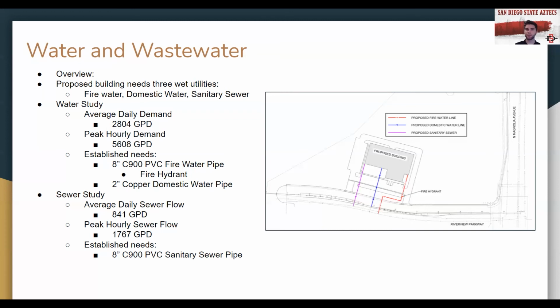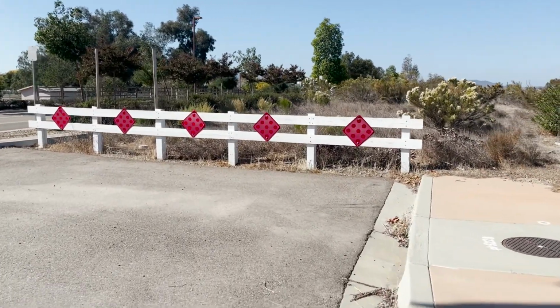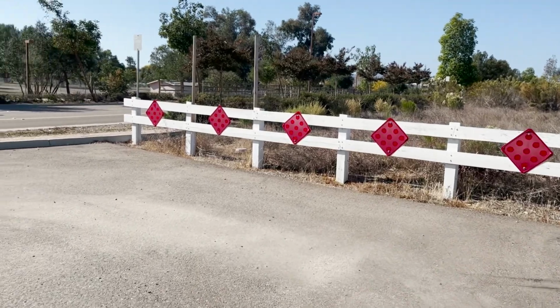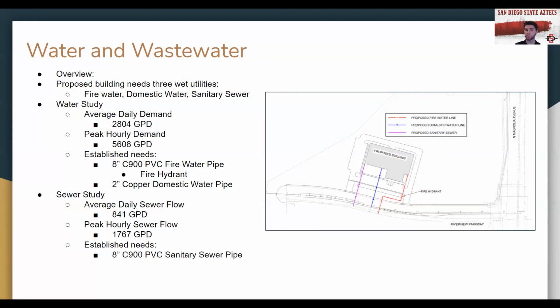The water study found an average daily demand of around 2,800 gallons per day and a peak hourly demand of around 5,600 gallons per day. These demands established a need for an 8-inch C900 PVC firewater pipe connected to the building, as well as to a fire hydrant along the southeast side of the facility. In addition, a 2-inch copper domestic water pipe would connect to the building from the existing water line running along Riverview Parkway.